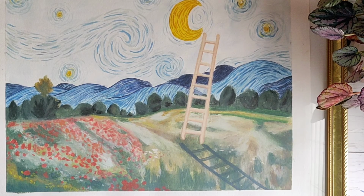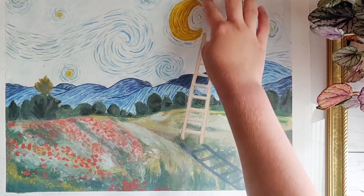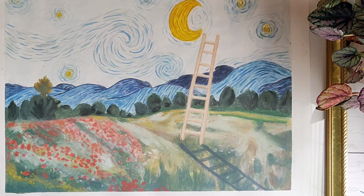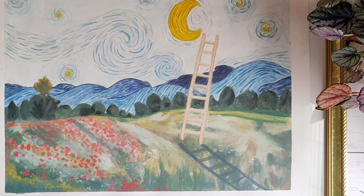I also got to use the rule of thirds in placing the ladder and the moon right here, which is something our teacher goes on about all the time. I think I was able to really make it work for me in this composition. I think I spent over 2 weeks on it, working on it every single day. I'm just so happy with how it turned out.